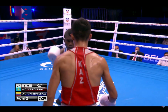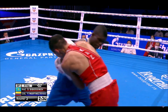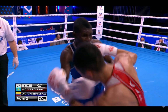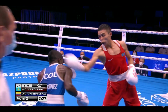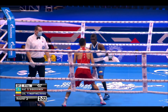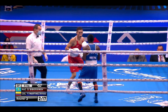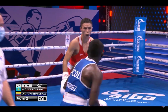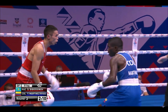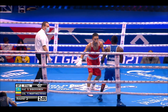And if he can win this round 10-9 with one of the other judges and then get that judge to cast their decision his way, which is what the judges have to do if they finish with an even score, and their scores are needed for either fighter to find a majority. If he can do that, Martínez, then he'll go through. 1-2 there from Bibossinov. Martínez made to miss there.